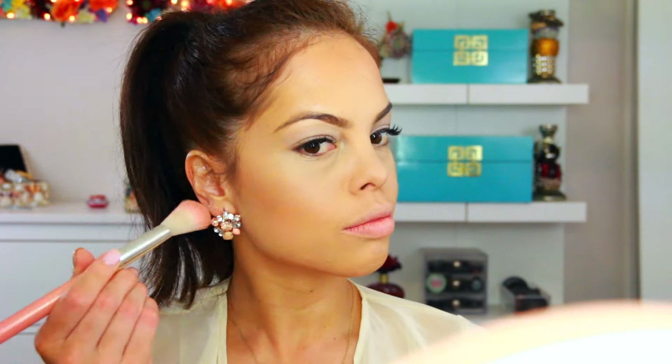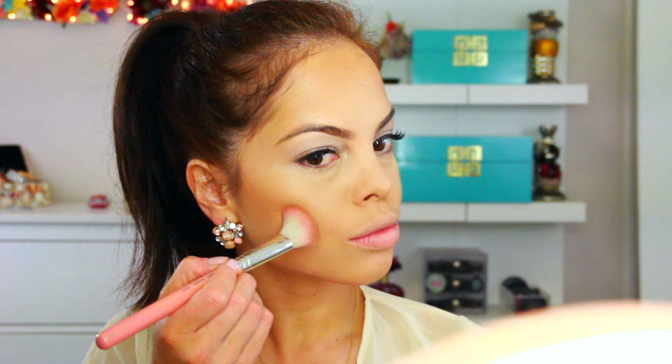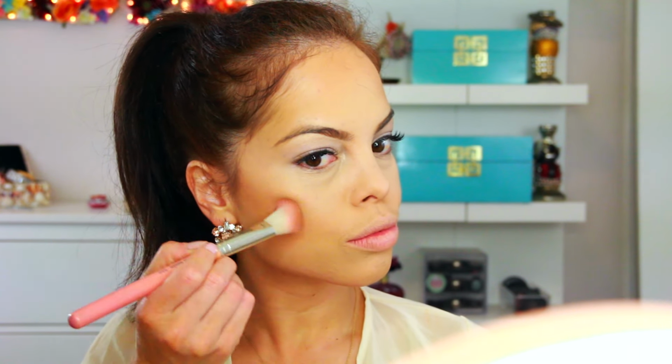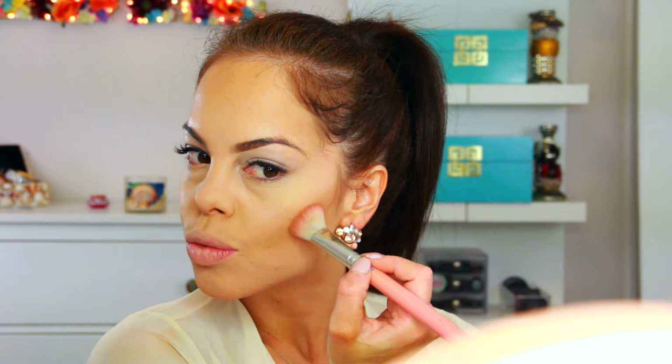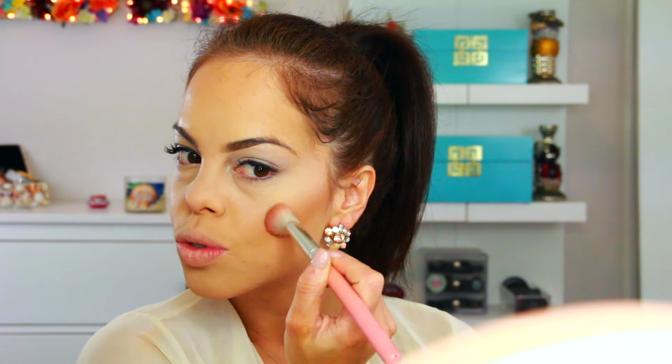And to give it a more contoured, sculpted look, I'm using the Angled Bedallium Contour Brush. Using that same bronzer, I'm just adding a little bit more depth by using this brush. I can't help but make this face every time I'm contouring, and I'm just warming up the nose, slightly contouring it, not really making it smaller. I just really like doing this to give it shape, I guess.